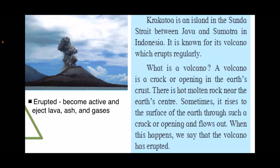This passage tells us what is a volcano and what happens when a volcano erupts. This passage tells us about an island, Krakatoa, which is located in the Sunda Strait between Java and Sumatra in Indonesia.